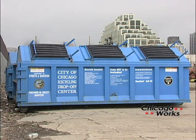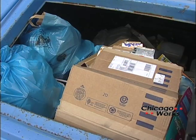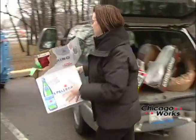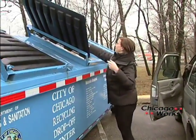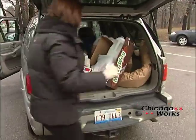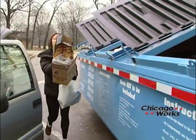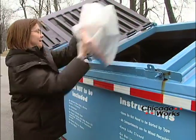One small issue that has come to light with the drop-off centers is that of overcrowding. Due in part to the growing popularity of the recycling movement, the bins are sometimes filled to their capacity when people show up to drop things off. The Department of Streets and Sanitation wants it to be known that it is well aware of this and has stepped up its efforts in monitoring the sites.